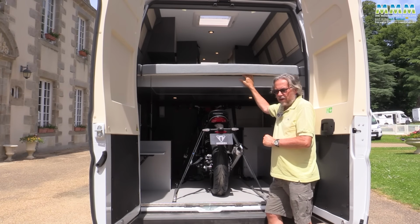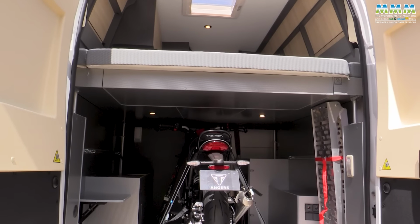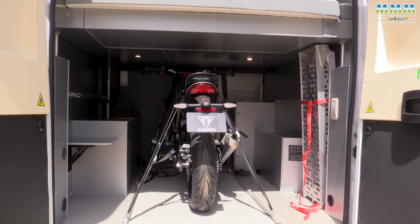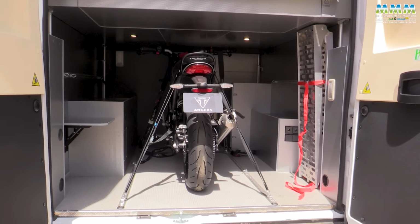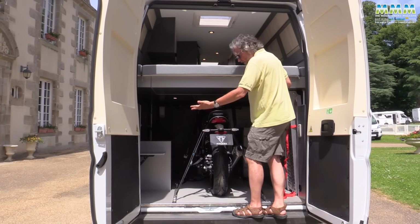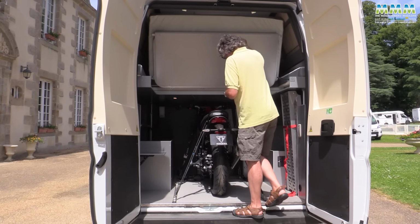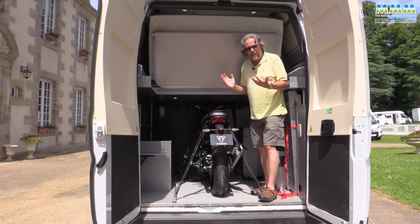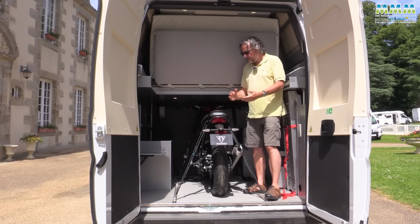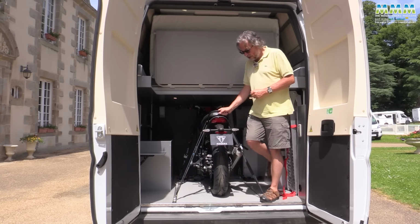So should you own a motorbike like this Triumph Speed 400, well, it'll fit on board your campervan. And not only that, but of course you have a huge double bed above. But whatever your sporting gear, whatever your hobby, you should have plenty of space for it. And if it's a hobby that gets you dirty, then just lift up the end of the bed on a gas strut, climb on board, and you've got room to get changed.